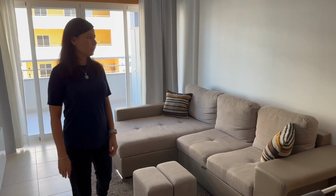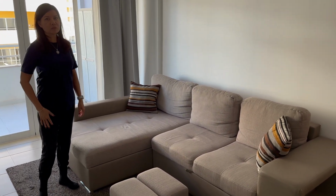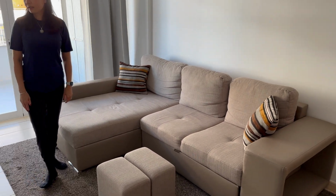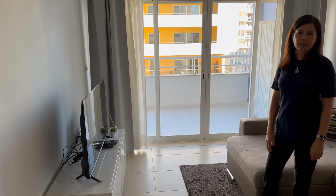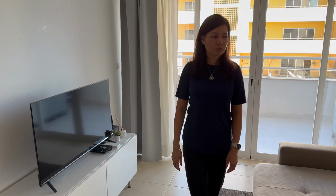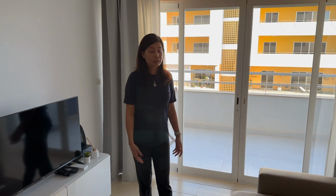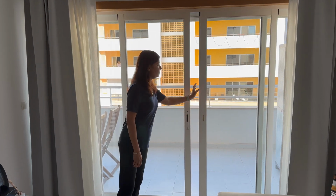And this living room is amazing because it has a nice, huge chaise lounge, so good for movie nights. And looking over this way, we've got a big TV. So when we stay in at night, we're able to enjoy watching TV, catch up on our shows from back home, or watch any movies. And we've also got access to the balcony from here.